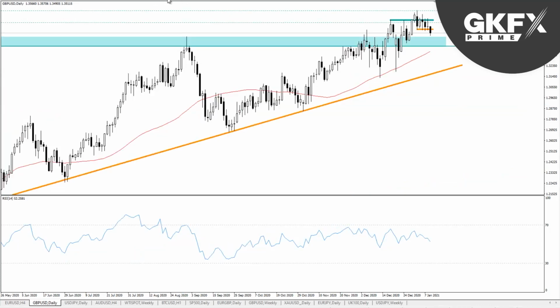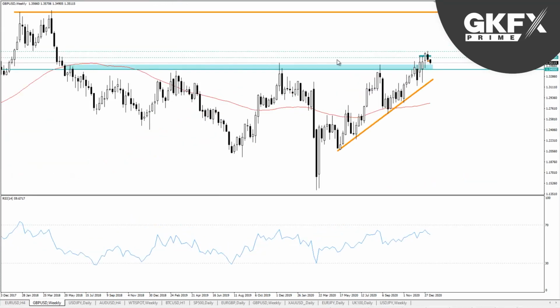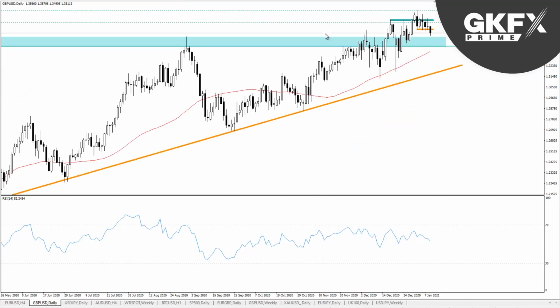Now we do have to keep in mind that we've got this big blue zone in here. This is our 134 to 135 zone, which is obviously our long-term kind of resistance that the general idea is that we're breaking out from. So again, with that idea that maybe we've got a bit further to go on the downside, but maybe not much further if we're keeping this bullish structure.